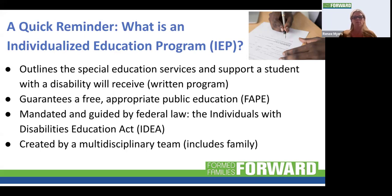The primary purpose of the IEP is to ensure that each child with a disability receives a FAPE, that's a free, appropriate public education that meets their unique needs. This personalized approach is meant to generate meaningful educational progress.